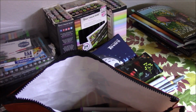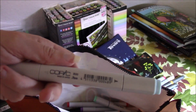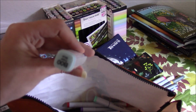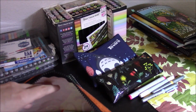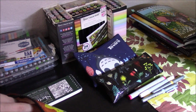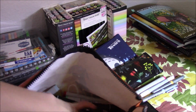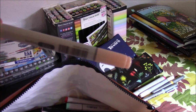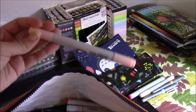And I have the Copic Sketch here. And I did get a regular old classic Copic one time out of Sketchbox, the super big ones. What color we got here? B00, Frost Blue. And I've got the Copic Ciao in here too. Let me see if I can dig around and find one. I see one right there. There we go. There's a little Copic Ciao in Tea Rose.